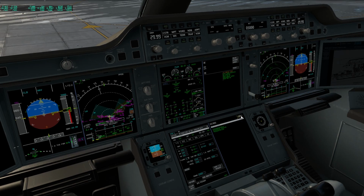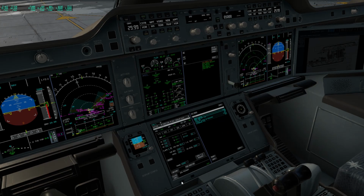Skyline 364, crossing Alpha to Miami. And everything here is working pretty nicely. Taxi, checklist. Legit 4 Charlie Golf, radar contact, climb and maintain 10,000.